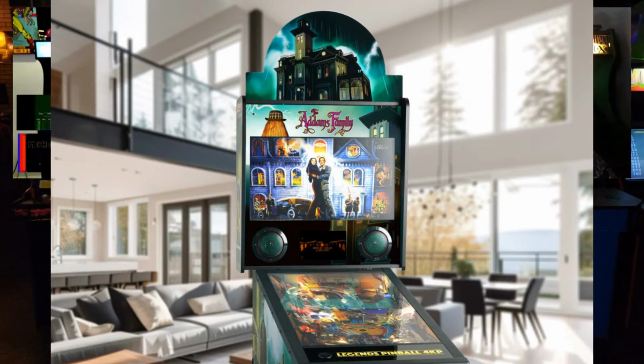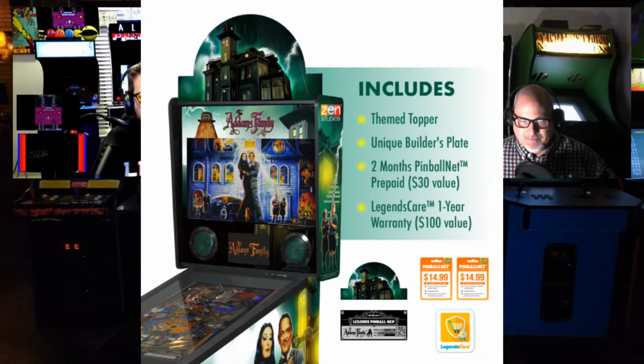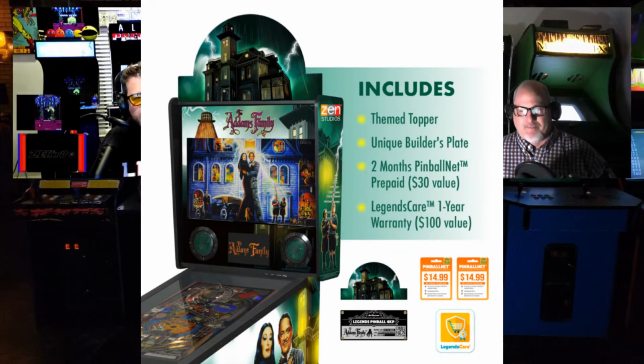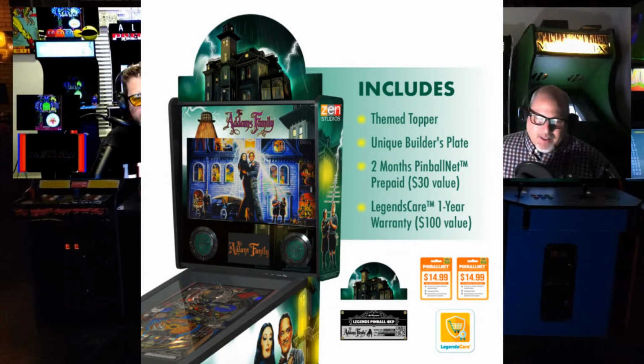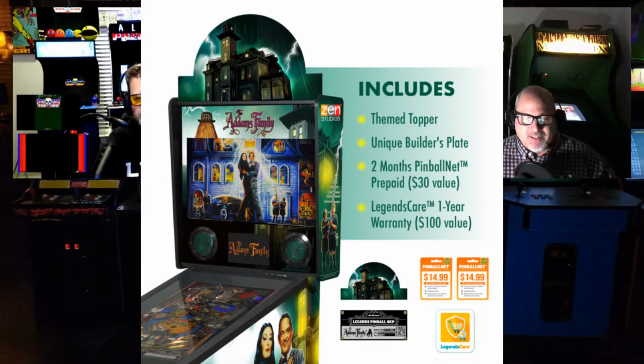Here's the new nameplate. It doesn't have the cutout anymore. It says Atgames on there, right on top. Legends Pinball. So they still have their name on there. Another picture, an angle picture. I love that shade of green, especially in the speaker grill. I love the dark green. If you have some black lights, that machine is going to pop under black lights like crazy.